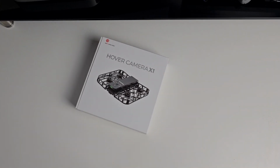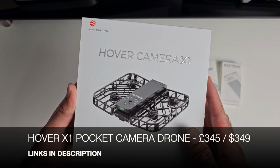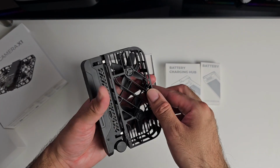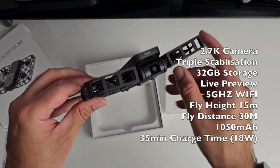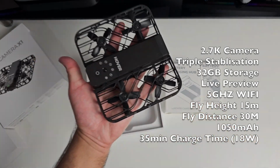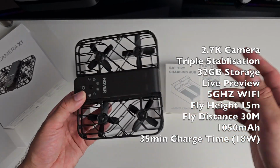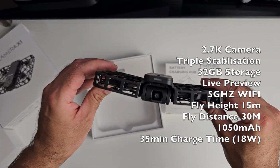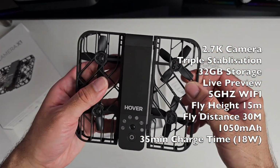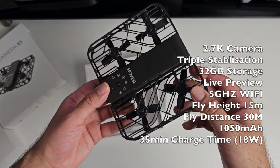Awesome stuff. So next up, we're looking at a very interesting product. This is the Hover Camera X1. So what is it? Well, this is a foldable drone. It has a 2.7K camera on the front. You can see there's no controller included in the box. So basically, this will take off from your palm. It will give you a live preview on your phone. You've got burst mode, hover mode, follow mode, zoom out, orbit mode, and bird's eye mode. You can see you've got a complete plastic cage protecting the propellers. So you can use this indoors without worrying about the walls getting damaged.